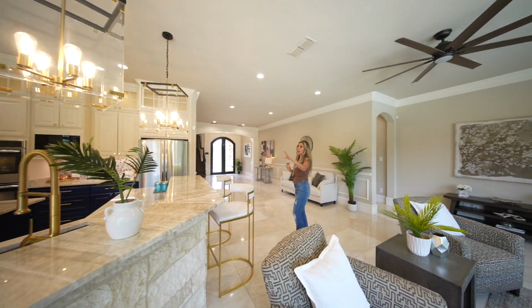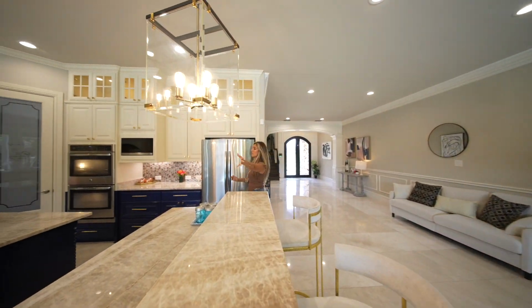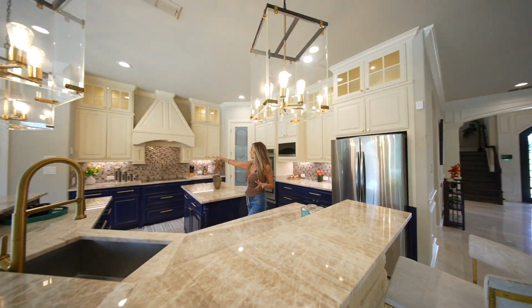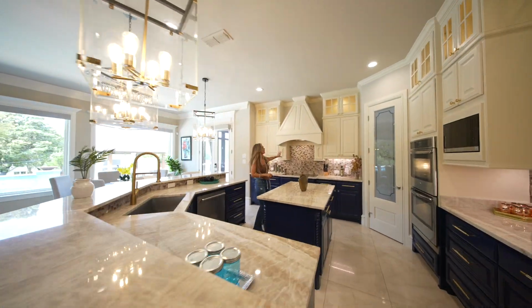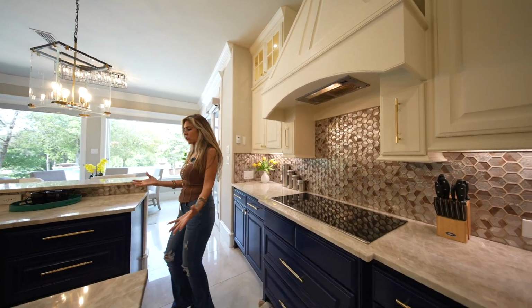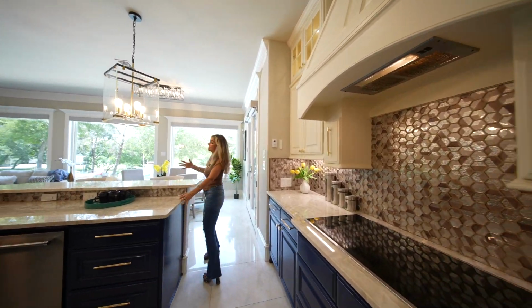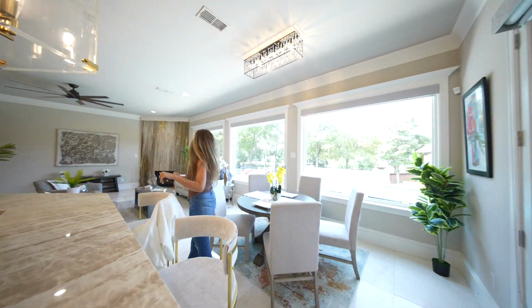I love that they've added a touch of gold on the hardware, on the faucet, and their backsplash. How beautiful is this? I love this kind of champagne geometric. I think it just really sets off this space. And then with the navy blue on the cabinets, they did a good job, guys.